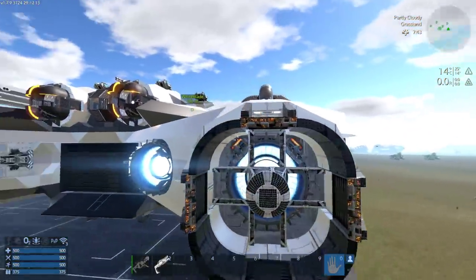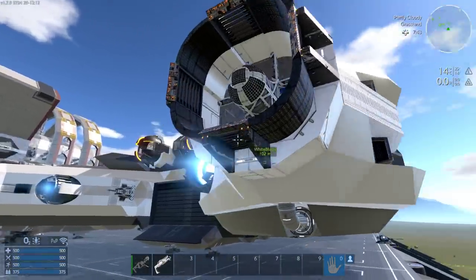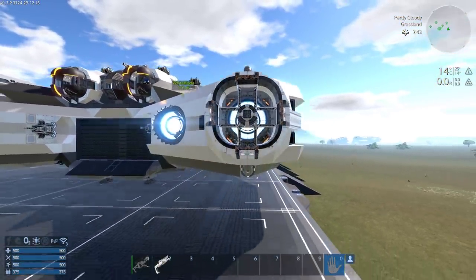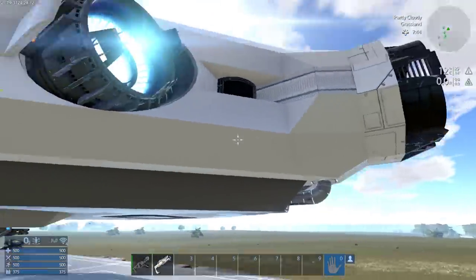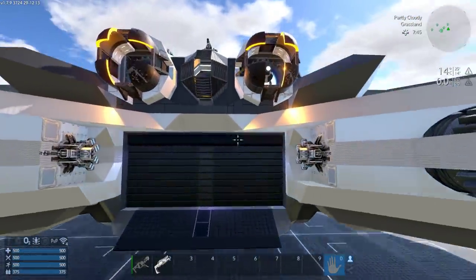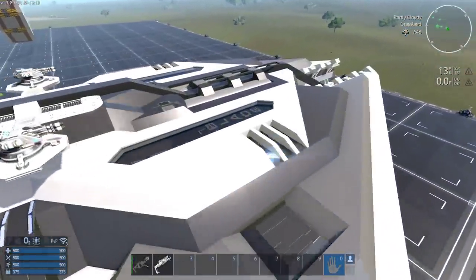I love these thruster assemblies over here. That looks really cool, the way that's done up all around the thruster there. Almost looks like some kind of jet engine. Pretty slick there. And on the inside ones, using the angled thrusters there. A big hangar off the back. Some more big thrusters over here. It's got a lot of thrust power going on as well.